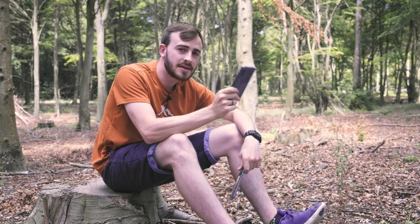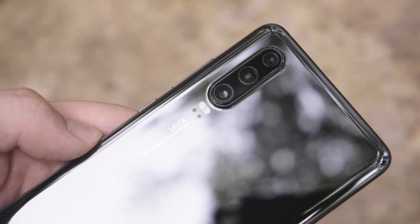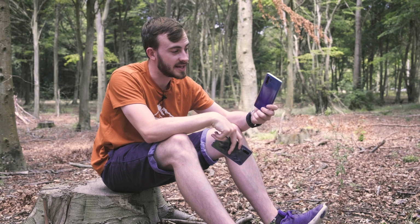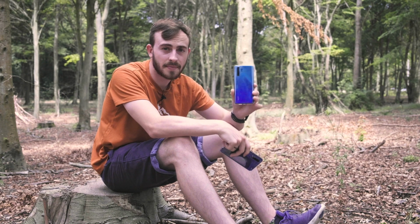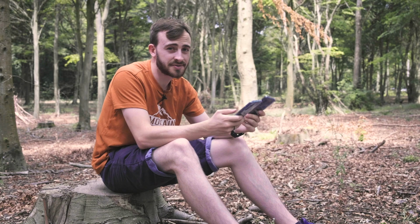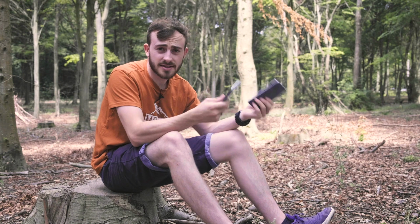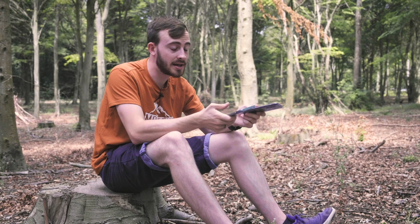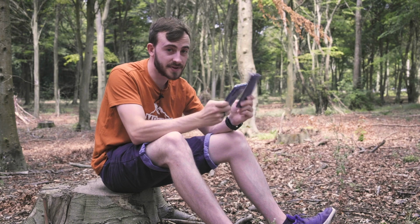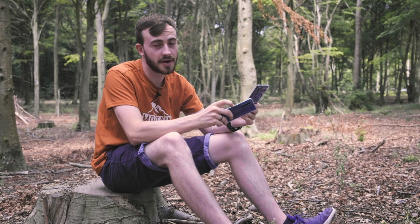The P30, you're looking at a 48 megapixel wide angle, 60 megapixel super wide angle, and an 8 megapixel telephoto. Now on this end, you're looking at a 40 megapixel wide angle, 16 megapixel ultra wide angle, and then an 8 megapixel telephoto. When it comes to the front, they're both 32 megapixel cameras. The selfies are good, crisp, clean, and quite wide. If you're coming from an iPhone, they're going to be a lot wider than you would normally see, but still very good cameras and definitely worth considering.